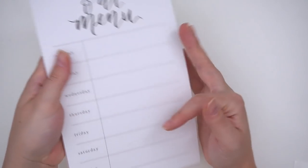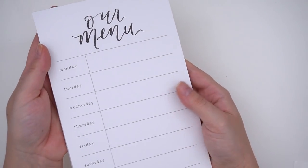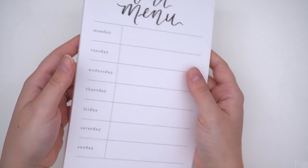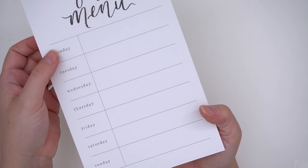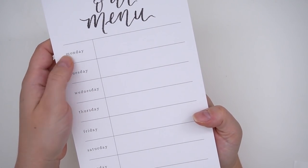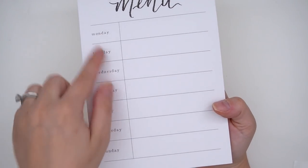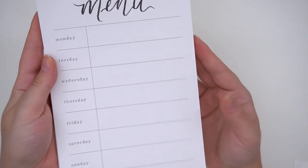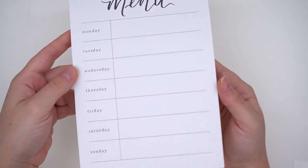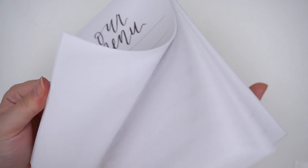So I wanted just an easy, quick little menu pad with enough room to write the dinners, because we don't really plan lunches or breakfast. We just eat whatever we feel like, eggs or whatever. And usually every 3 days I try to cook a meal that I could eat for 3 days for lunches, and I make extra portions. My favorite right now for that is chicken noodle soup and beef and broccoli. Well, not beef, I use chicken.